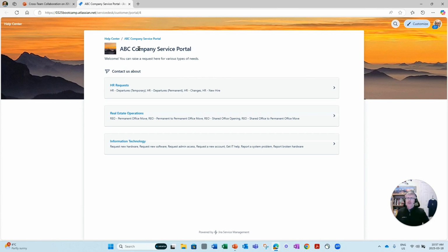And here we have a launch pad, the JSM portal for my ABC company. This is the service portal where many different types of requests would be launched. A group of different HR requests, real estate operation requests, and information technology requests, all from one landing pad. Now, of course, there is security built into this. HR requests can be locked down, considering that it probably retains confidential information.